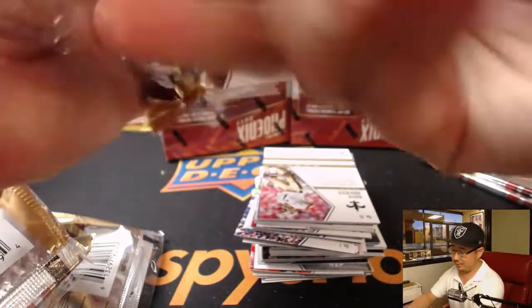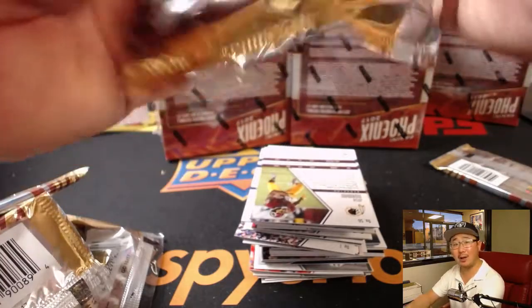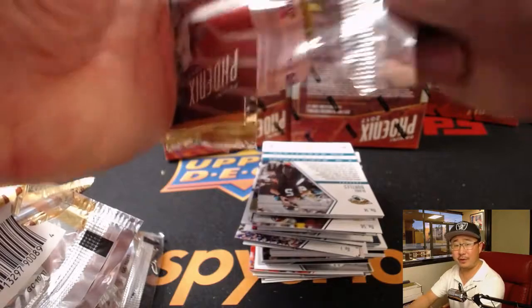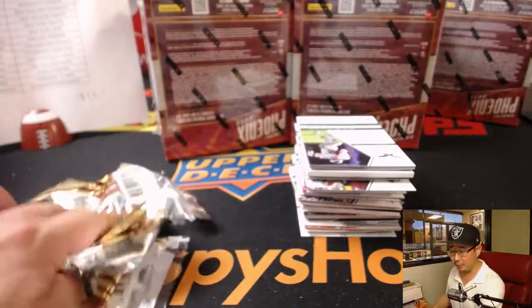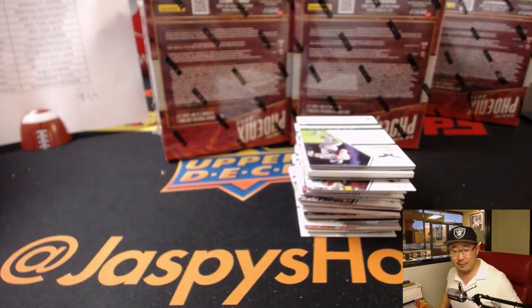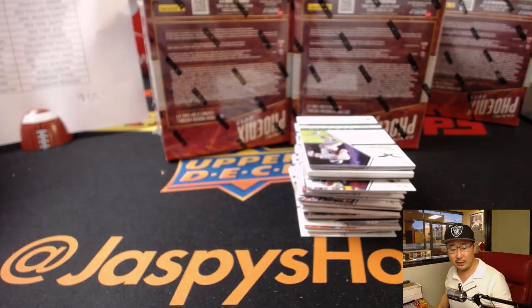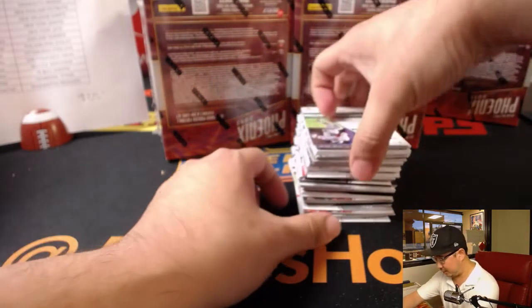Evan Engram has been a revelation. Sterling Shepard is playing well without Odell Beckham Jr. on the field with him. So there are some positive signs for the Giants. Maybe just a different voice in the locker room. Eric says Titans. Well, the Vegas consensus over-under is 44.5. That's a decent amount of points. I don't know. These Thursday night games are always tough to predict.